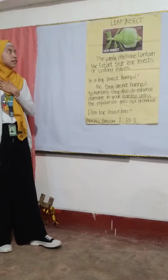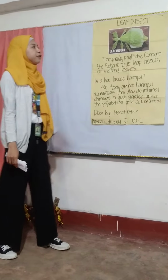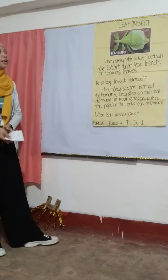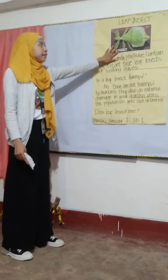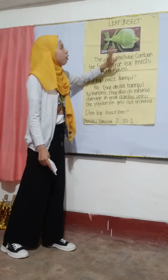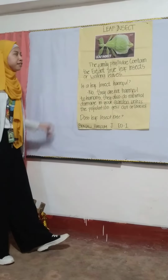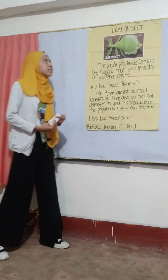The arthropods that I'm going to explain this time is all about the insect leaf. As we all know, arthropods is any of a phylum of invertebrate animals, including the insects. As we can see, the insect leaf is just like a leaf, in color and looks, with the veins just like a leaf. So, let us know what is all about the insect leaf.